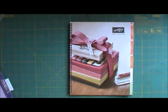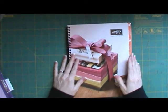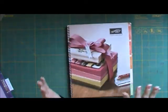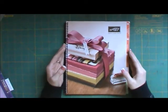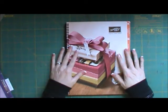Okay, so anyways, I'm totally excited about the new catalog, and get it and look through it and drool over it like I have, and let me know what you guys think about what Stampin' Up's doing in their new catalog this year, okay guys?